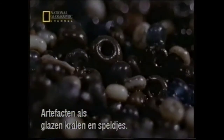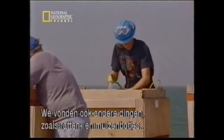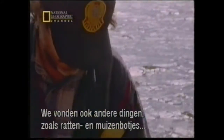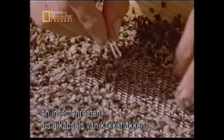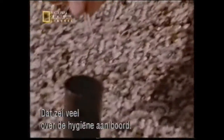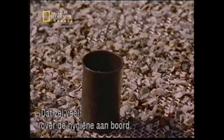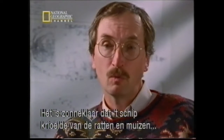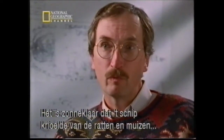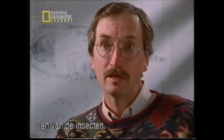We found artifacts such as glass beads, little pins, but we also found a number of other things such as the bones of rats and mice and the remains of insects such as cockroach egg cases. And all those are telling us a great deal about sanitary conditions on that ship. It's quite clear that that ship was infested with rats and mice and various kinds of insects.